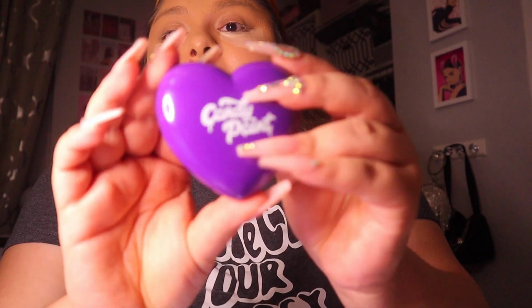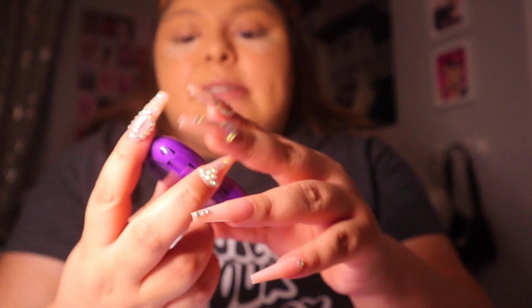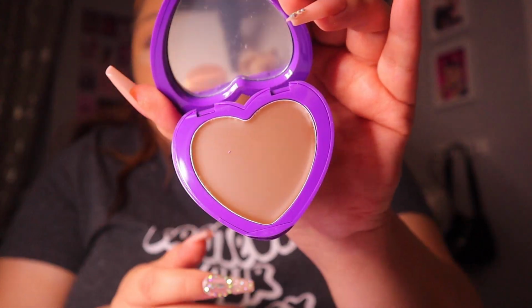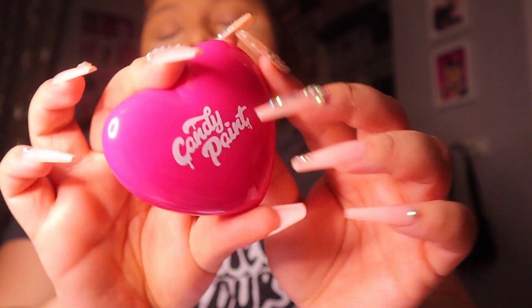There's a little fly over here and I'm gonna freak out. Okay, these are the new things that I got. These are from Half Caked, and I follow them on Instagram because their packaging is super cute. It's a cream contour called Candy Paint, and this is in the shade Coolness, which I love because I love a cool bronzer moment. And then I got a cream blush, and this is in the shade Angel.